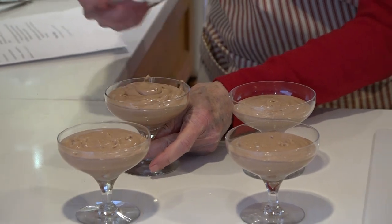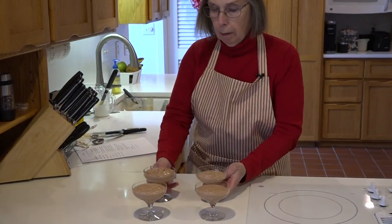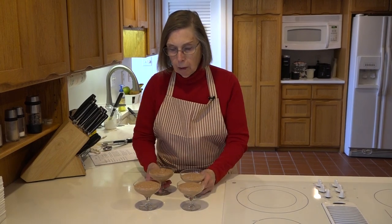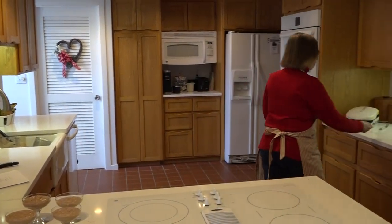Where we spilled a little, we can just wipe it off the edge. These again can be refrigerated until they are served. And I'm going to serve these with a little cookie, and we'll move those over when our other things are done. The last thing I'm going to do are some lamb chops.